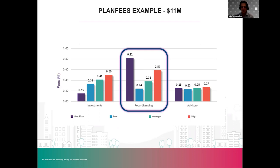Again, the Plan Fees Prism shows low, average, and high here. And so we're looking at a range from anywhere between 24 and 59 basis points. So that caught the advisor's eye right away, 82 basis points for the record keeping charge. What also caught our eye here was that the investment lineup was only 15 basis points, which was lower than the low. And by the way, the low, average, and high actually represent the 25th, 50th, and 75th percentiles of this data universe that we're looking at.